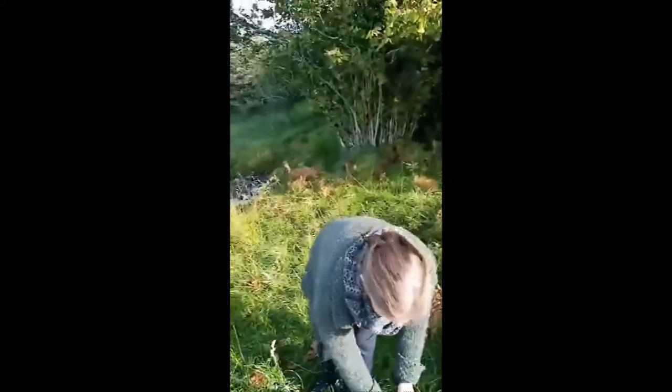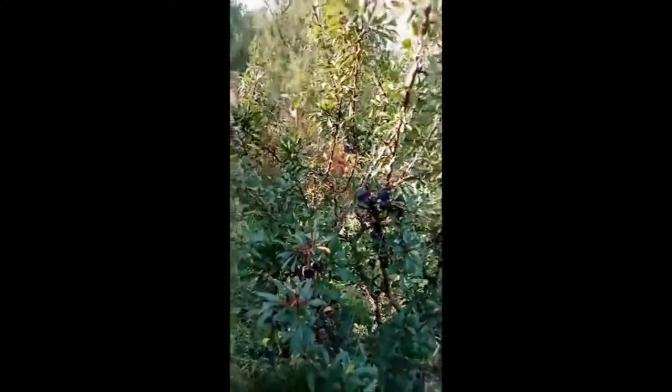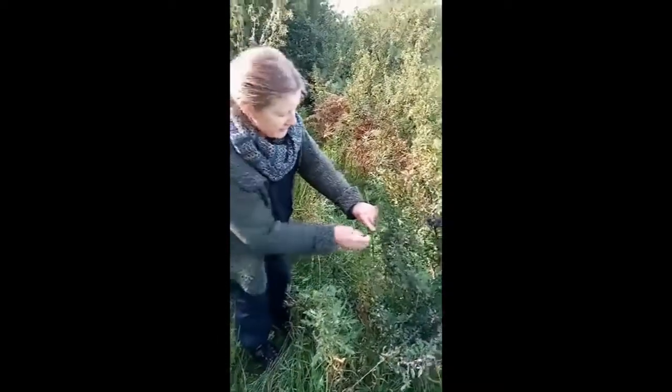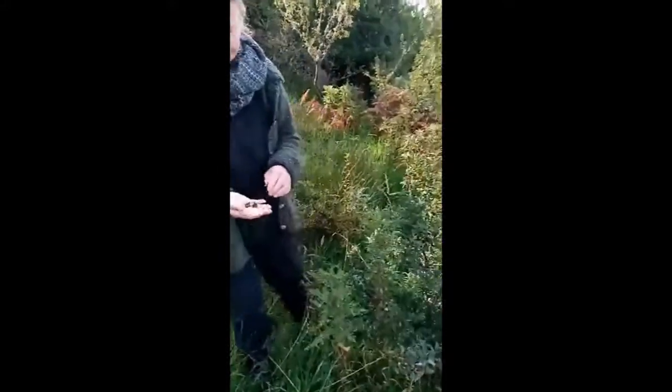Okay, shall we move over to sloes? Because I've got a bit of a worry about sloes this year. These ones look okay, but they've not been great this year. They were fabulous last year, and actually last year the branches were just covered in sloes. They looked like grapes or olives or something. They were extraordinary. But these aren't quite as bad as I thought they would be.